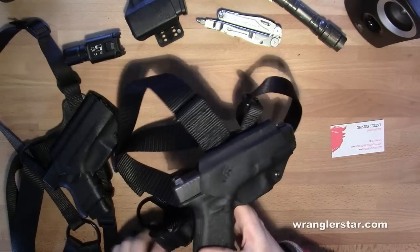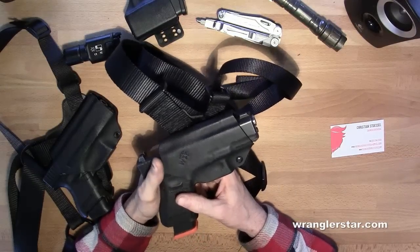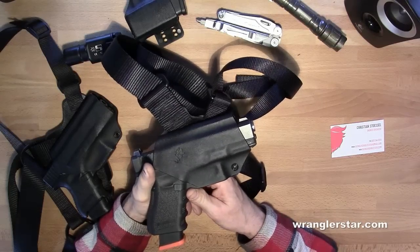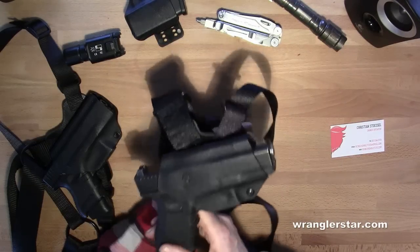I'm going to tell you, just in closing, why I like this so well and why this has become pretty much my everyday carry holster on the homestead. I'm not going to wear this out into public because it is just too dramatic. People stare at it, and you can kind of get an idea what it's like to be a woman sometimes when you have this thing on your chest.